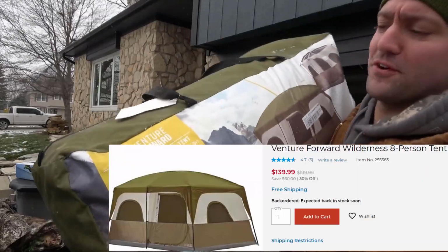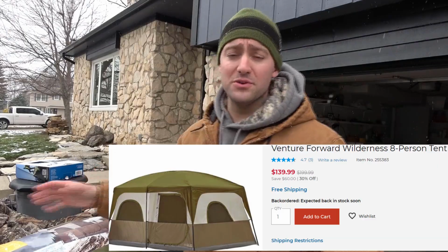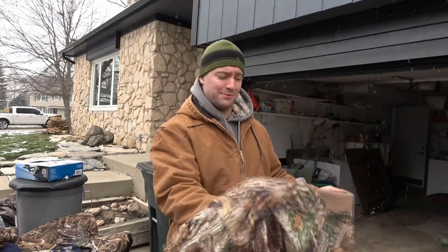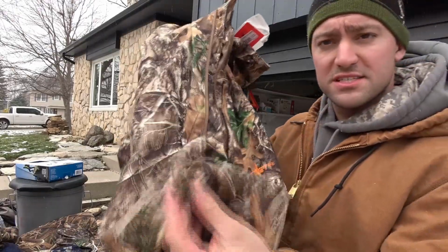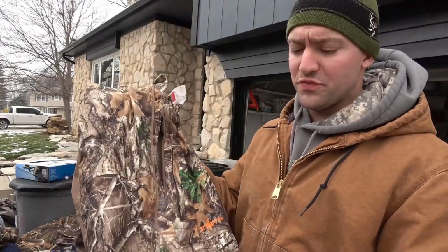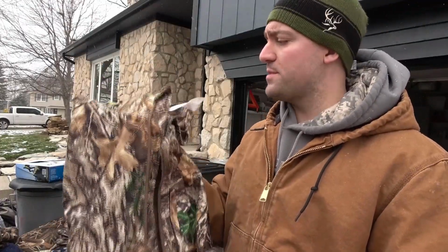Let's go, baby. Okay, so this first one is a giant, like 8-person tent, $140 value. So stuff like this, camouflage coats, this is like an $80 coat. The problem is that the zipper is broke. But not only could you fix the zipper, you could just put buttons on this, or you could wear it as an under jacket and not worry about the zipper.